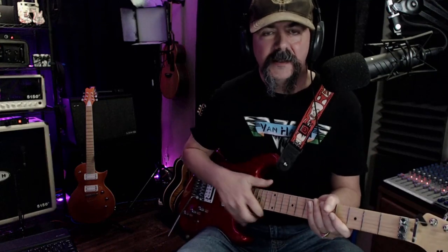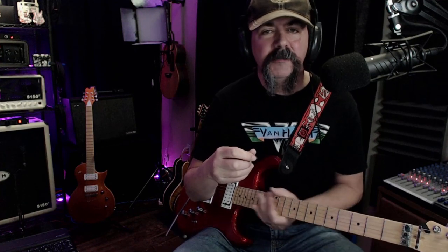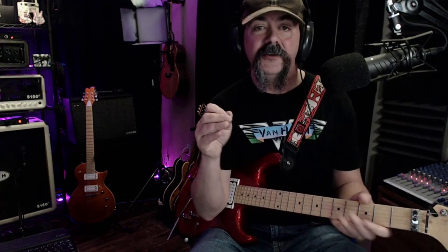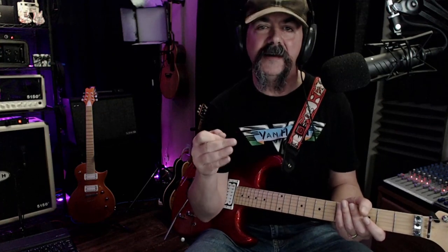The Boss Katanas are really nice. I think the smallest one they make other than the Mini is the Katana 50. Line 6 has got some great products, phenomenal amplifiers. Now, I'm not too versed on their amplifiers. I don't play a lot of the amplifiers. Have I even owned one? I don't think I have.